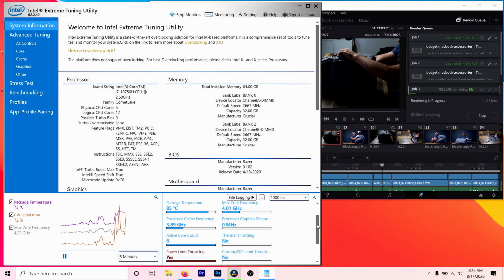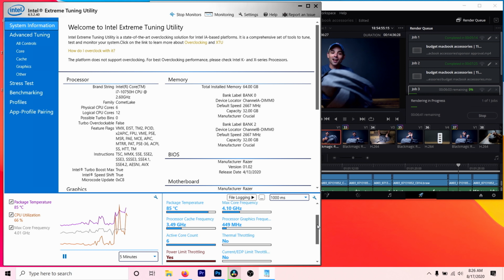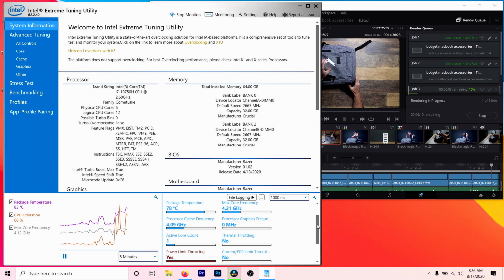Now that's gonna be a personal decision for you if that's gonna bother you. I don't have an issue with it because I'd much rather the power of the processor be limited a little bit to keep the CPU from overheating than have it overheat and limit itself that way.